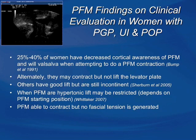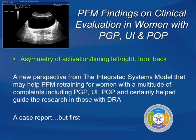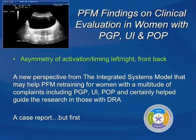Now, finally, many women with these conditions present with asymmetry of activation or timing. And this is what I want to focus on for the rest of this paper. This is what interests me, is when there are left-right differences in activation of the pelvic floor or front-back differences. And this is the T in Joe Laycock's perfect scheme, and is what I want to focus on, because I really wonder and think, in fact, that the integrated systems model can help facilitate pelvic floor muscle retraining for women across the board, for women who have a multitude of complaints, including pelvic girdle pain, incontinence, and prolapse.